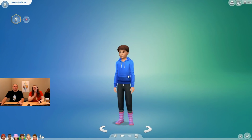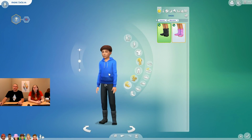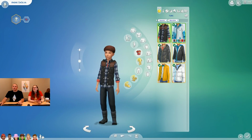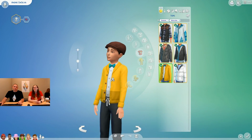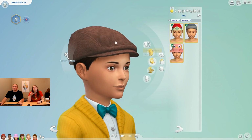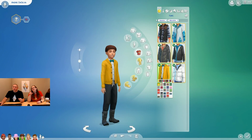So what do we have here for males? Yeah, we've got some snow boots here. A lot of these are similar. I mean, kids wear a lot of similar stuff. Yeah, exactly. So we don't really want to lock away things. This one's new. They work well. This is great, actually, especially with this little newsy hat here. Oh no, I'm going to have to change my pattern. That's fine. We'll leave it there and adjust this to match.